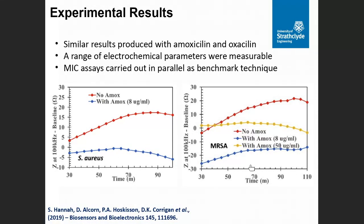of growth. Now for MRSA, we saw growth with no amoxicillin, similar to the Staph aureus situation. We saw some growth with amoxicillin at 8 micrograms per mil, and then we saw no growth with a very high inhibitory concentration. And we found that these results matched the MIC.